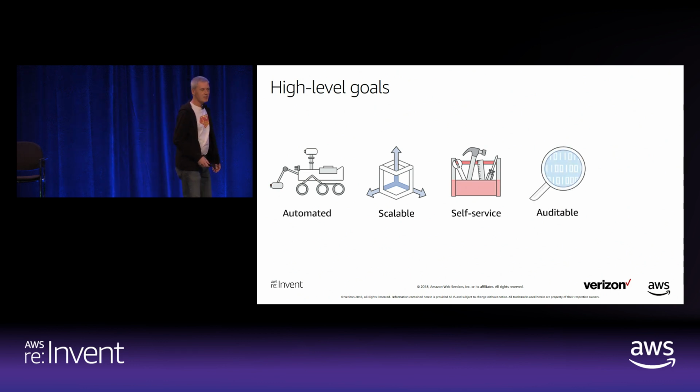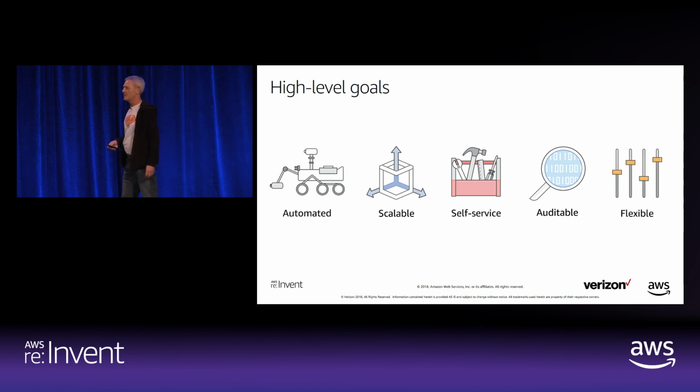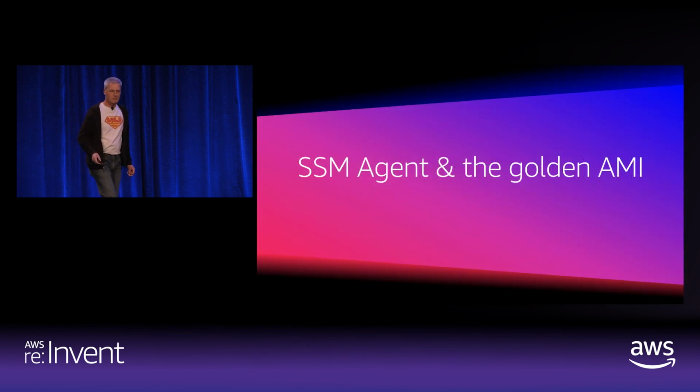We wanted the results to be auditable. So I mentioned that our team does software discovery. We want to have a definitive record of every instance, of every software product on every EC2 instance ever. So we need that history, and we need to be able to keep it. And finally, we wanted the solution to be flexible. So for us, the key here was that we had our existing on-prem processes and tools. We wanted the AWS solution to merge into that so we had a single view of all of our data.